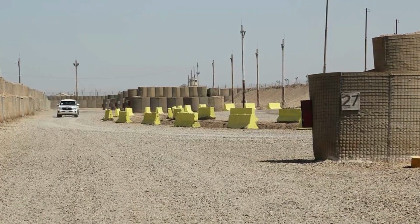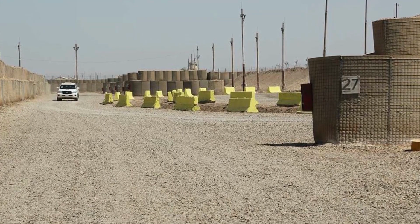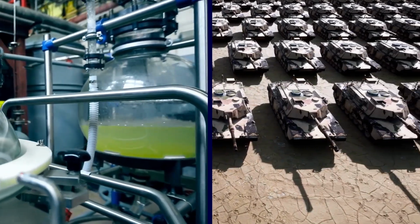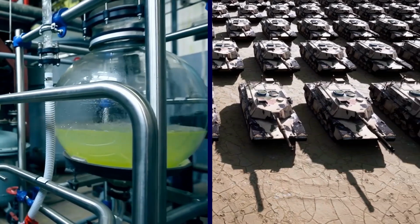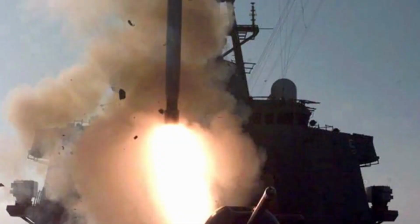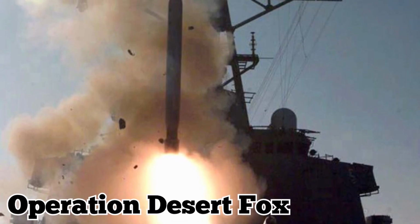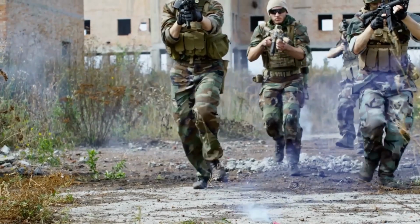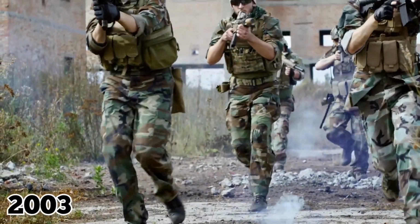Camp Taji was originally built as an Iraqi Republican Guard base at an airfield during the Saddam era. It was also known as a center for the manufacture of chemical weapons and the largest tank maintenance facility in the whole of Iraq. It was heavily bombed, though, during Operation Desert Fox back in 1998 and taken over by U.S.-led coalition forces in 2003.